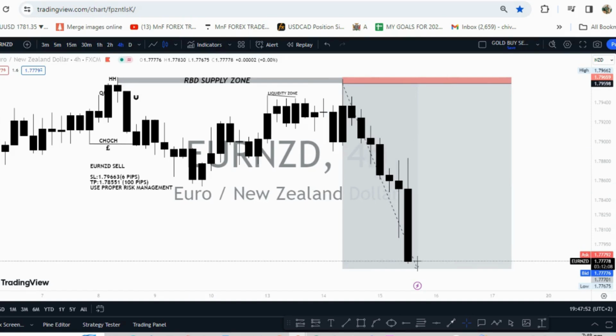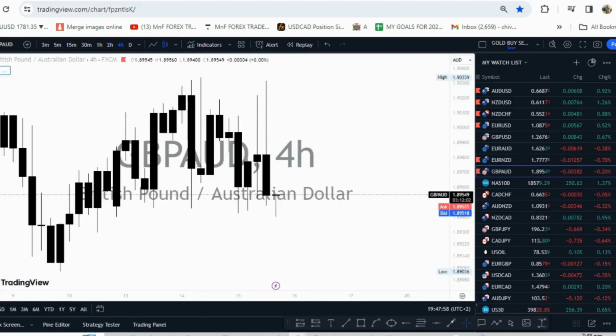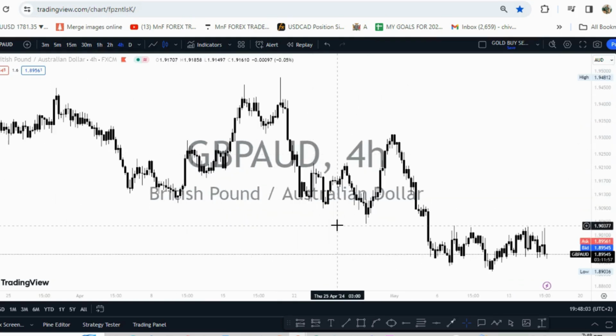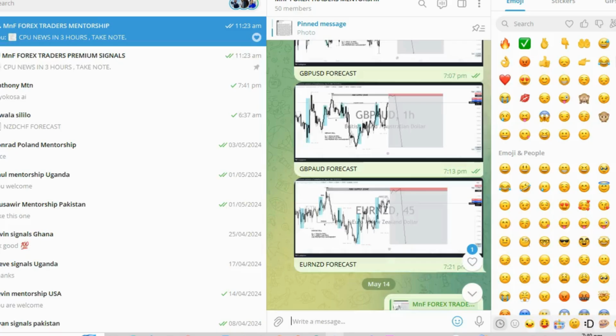Yeah, the other one that actually responded to our level was this one, but this one was crazy. I actually took this particular trade. Let me just show you right now. However, there was a lot of manipulation on this particular trade. Beautiful trade on GBP AUD. Let me just show you.